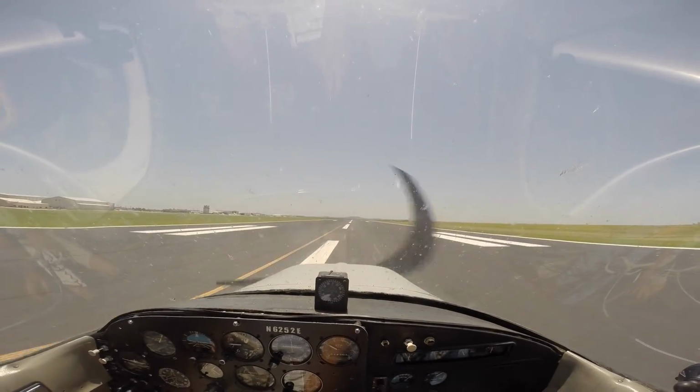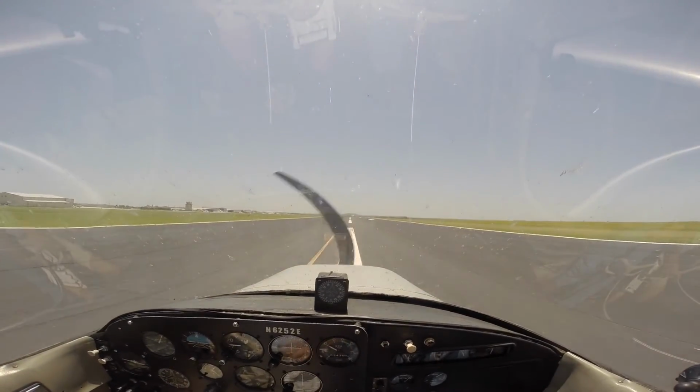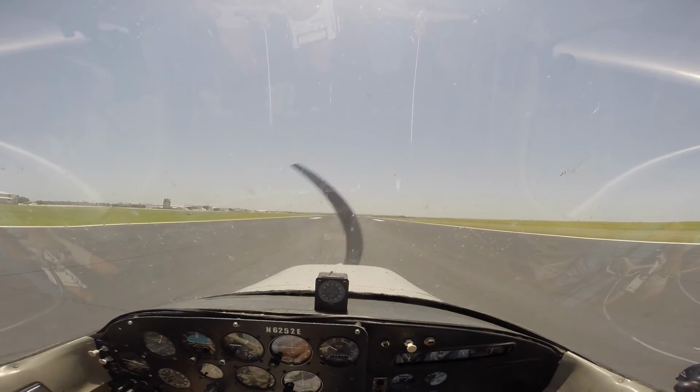52 Echo, next intersection is Alpha 4, turn left there, ground 123.95. 123.95, make the left turn on Alpha 4.